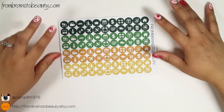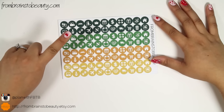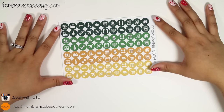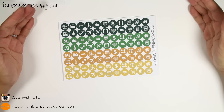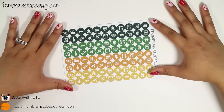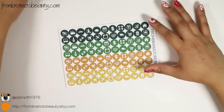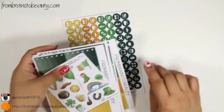I'm already working on two sets for Easter, one set for April, and I'm also working on social media icons and some baby stickers, because as you guys know, I am pregnant. I am 22 weeks, and so I personally want to start tracking my pregnancy stuff. And so let me know what you guys want to hear or see or whatever, because then I will create new stickers for that.